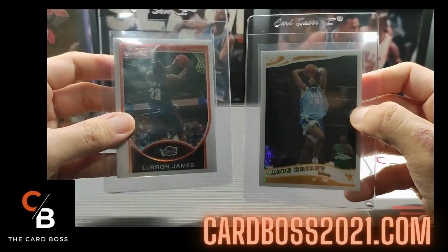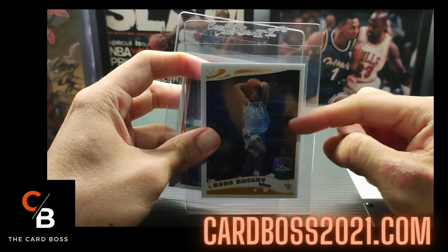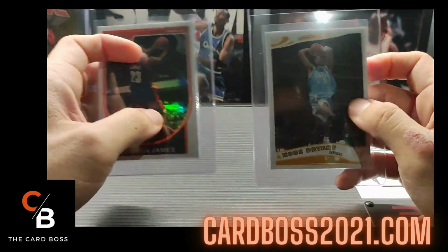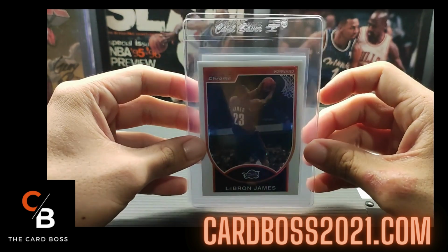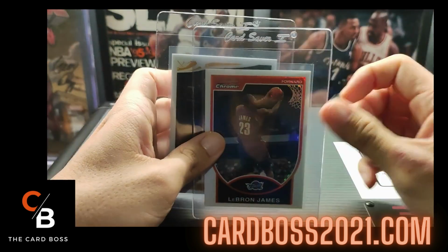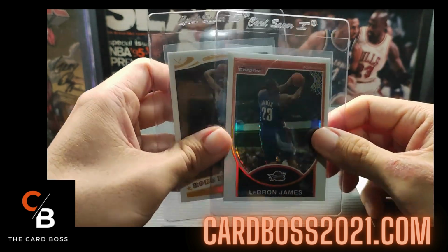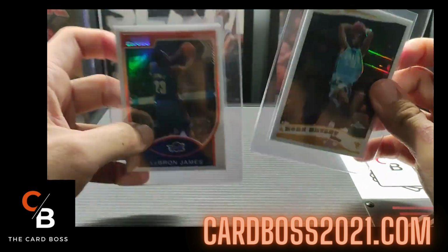Alright, 2 simple cards here. These are what I call base refractors. These are from the 2005 Topps Chrome refractor of Kobe Bryant, and this is a 2007 Bowman Chrome refractor. Now these ones are called base refractors because there are other parallel versions, right? There's the black refractor, the gold refractor, the X refractor. So these are the base ones.